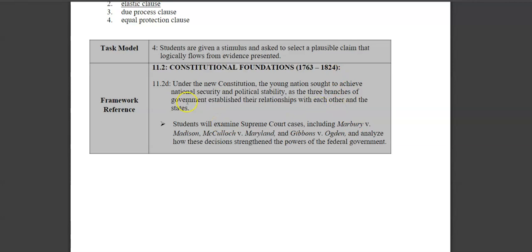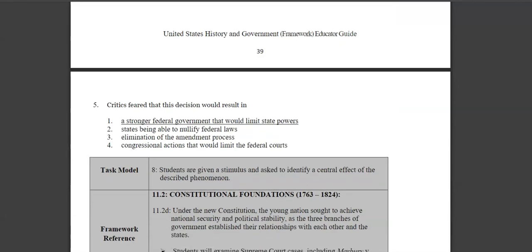I point out to you, you should already be familiar with Marbury v. Madison. That's judicial review. McCulloch v. Maryland expands the power of the government through the Elastic Clause. And Gibbons v. Ogden, you should remember that one. That's the interstate commerce case. Only Congress has the power to control interstate commerce. That's the case about the ferry across the Hudson from New York to New Jersey. New York couldn't interfere with it because only Congress has power over interstate commerce. All three of these expanded the power of the federal government. Okay. Now let's take a look at the next question here.